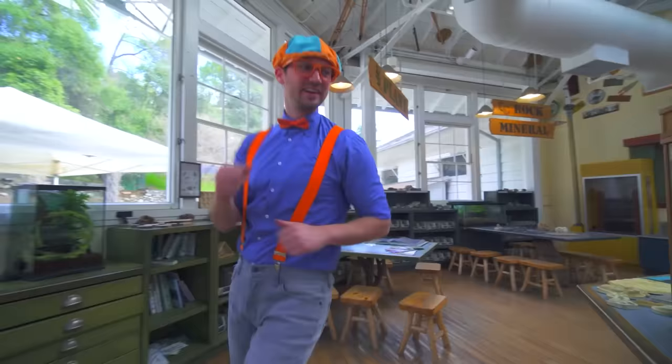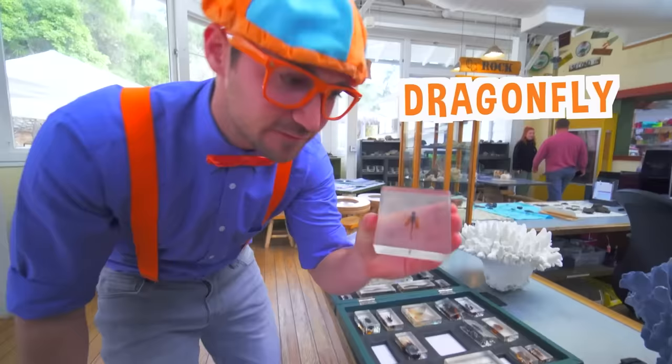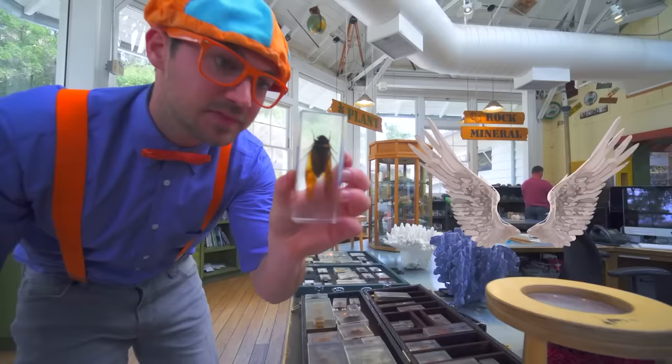Okay, what else is around here? Wow, bunch of insects. Look, do you see this? It's a butterfly. Wow. Ooh, a beetle! Hey, beetle! Ooh, let's see. What else is there? Whoa! Look at those big wings! That's a massive insect!